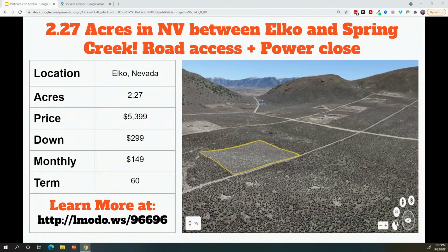So you've got a 2.27 acre property that's not too far from Elko and Spring Creek. It's in the middle of it. Elko, Nevada. It's also the county, but Spring Creek is a city, and power is close by. Notice the buildings that take place there. You've got buildable lots in there. You've got other people that are there, but you got road access. And that's an important thing because in that area, not every property has road access.